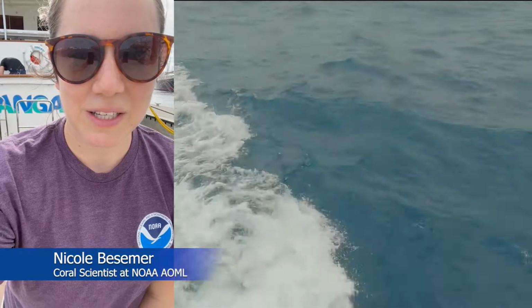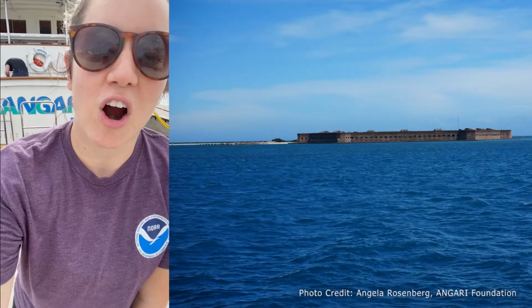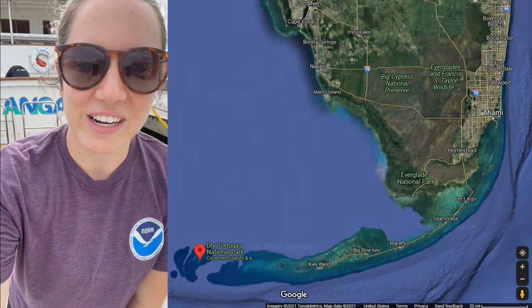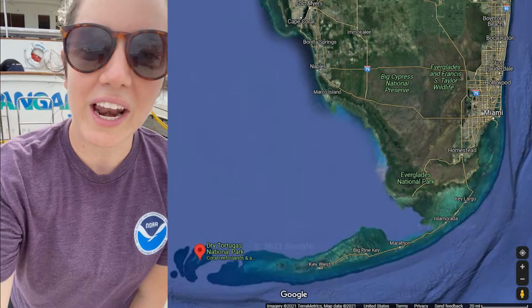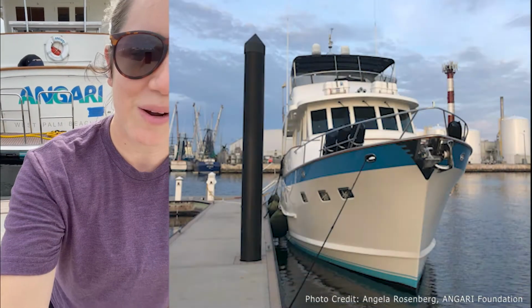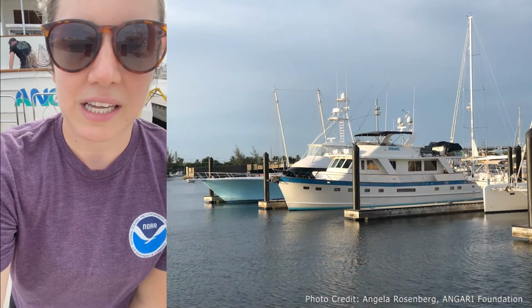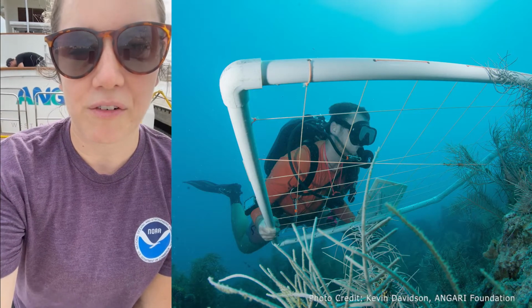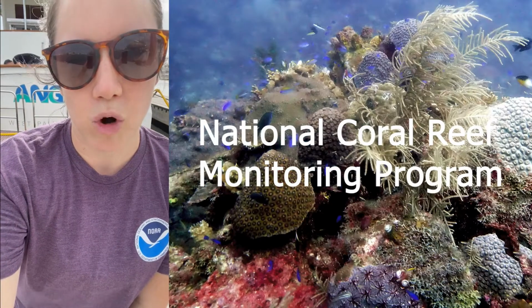My name is Nikki Bessemer, and this is going to be the field journal for our trip to Dry Tortugas National Park. We are located right now in Key West, and we are getting ready to board the RV Anjari behind me. This boat is going to take us to the Dry Tortugas for about 5 days, where we will be completing climate work for the National Coral Reef Monitoring Program.